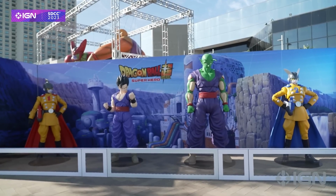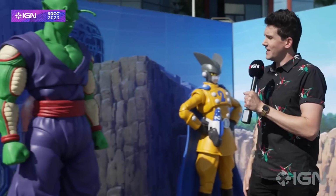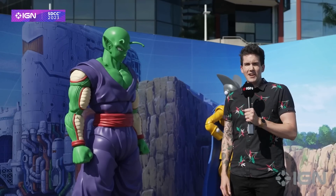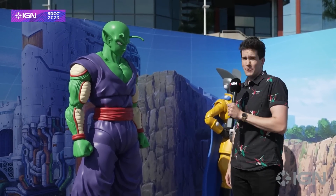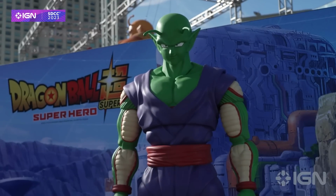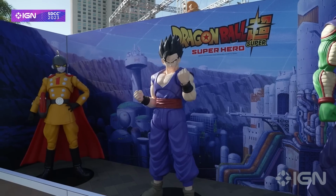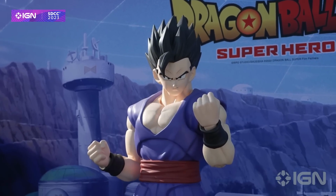I really appreciate it. This is weird. I guess I never thought too hard about how tall Piccolo should be. I always thought I was maybe his height. I'm pretty tall, but he's real big there. Here's an old pal. This is Gohan. You might have heard of him. I might have been modeling how I style my hair like his for 20 years. I'm not gonna talk about that.